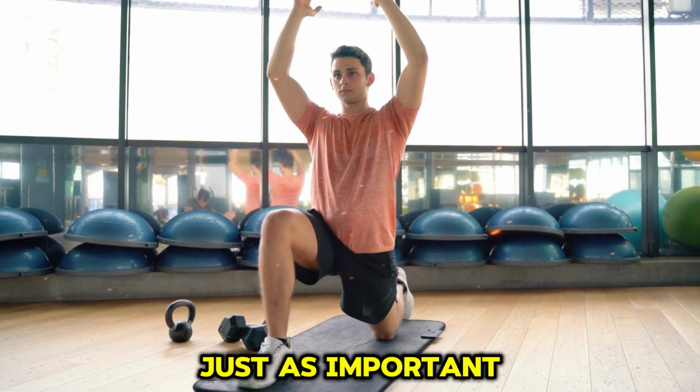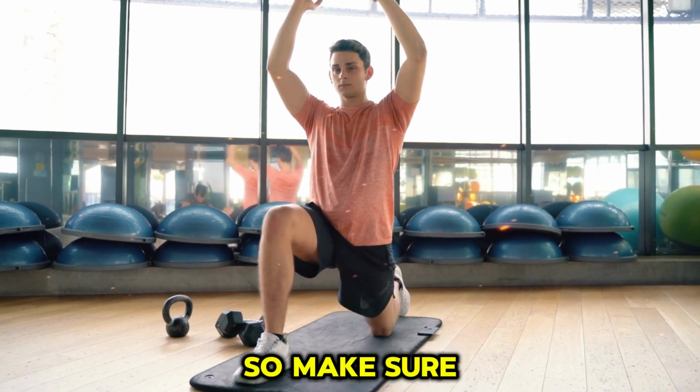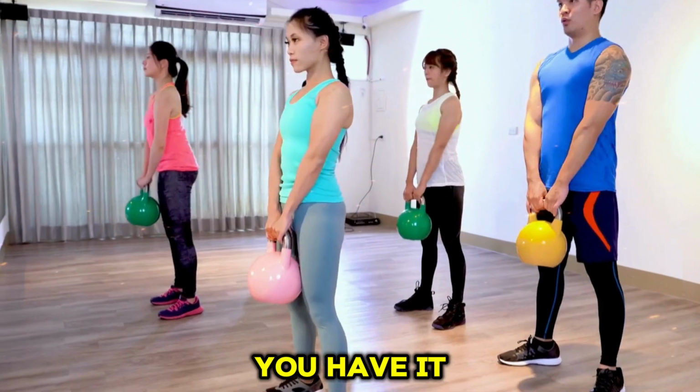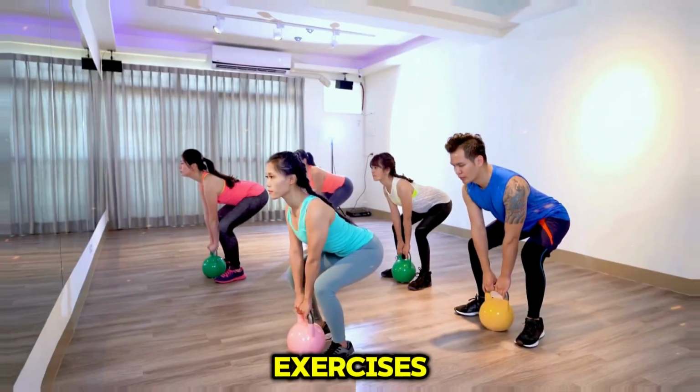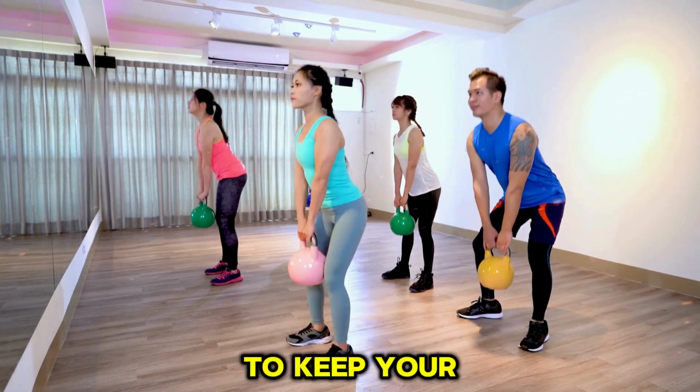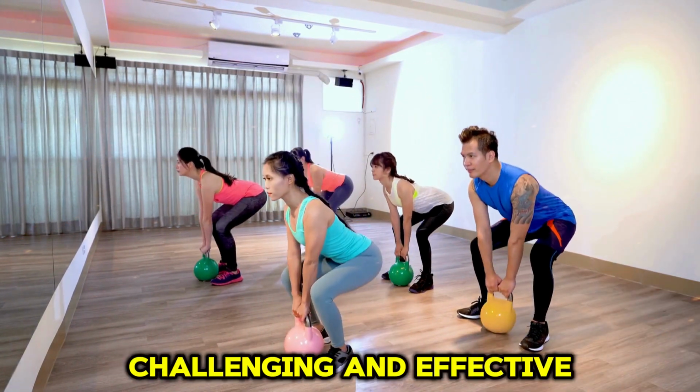Cooling down is just as important as warming up, so make sure to spend a few minutes stretching after every workout. You have it, 5 unconventional kettlebell exercises for full body conditioning. Kettlebells are a fantastic tool to keep your workouts fresh, challenging, and effective.